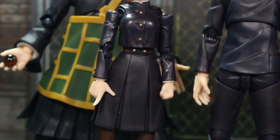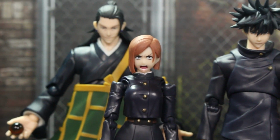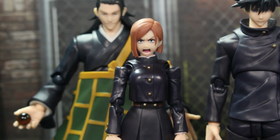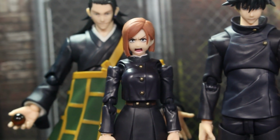Nobara is a fantastic figure. I think it was also like $55. Comes with pretty much everything you need, except I did realize she doesn't come with a straw doll accessory like the Figma one does, so I wish she came with that, but this figure is fantastic.